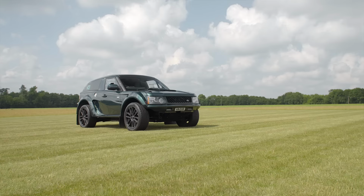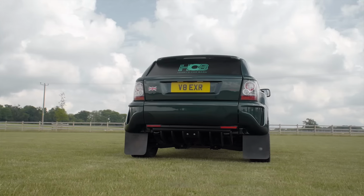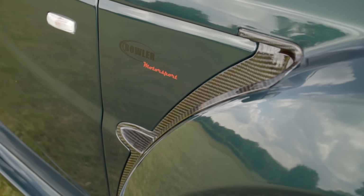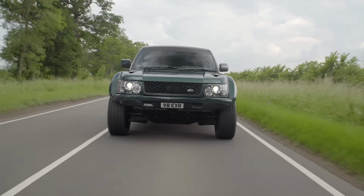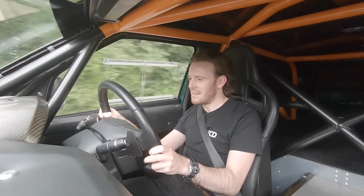However, the EXRS was launched in 2010. It is a road-going version. So we've got number plates, we've got indicators, I've even got air conditioning, which I might add isn't great. Initial reaction, the noise is savage. Get a load of this.